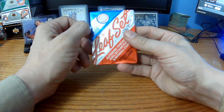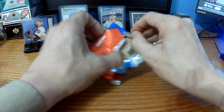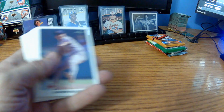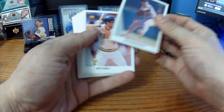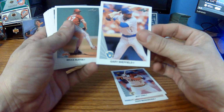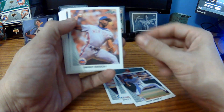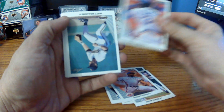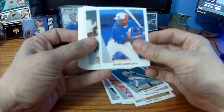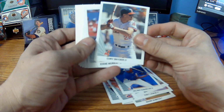Again, the big cards are Ken Griffey Jr., Sammy Sosa. There are a few other notable cards in this set. We start off with Juan Berenguer, Jeff King. There's Gary Sheffield, second year. Bruce Ruffin, Mark Gubicza, Dwight Gooden, Chet Lemon, Matt Williams, Delino DeShields, rookie, which would have been a very hot card. Very excited to open up that one back in 1990.